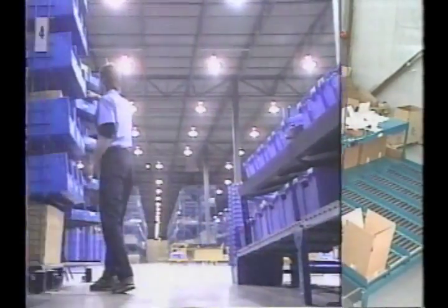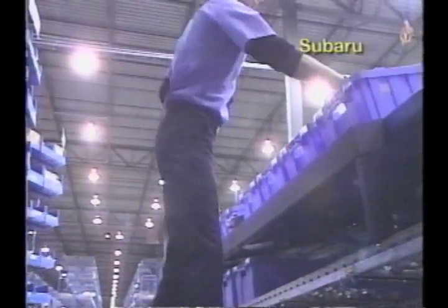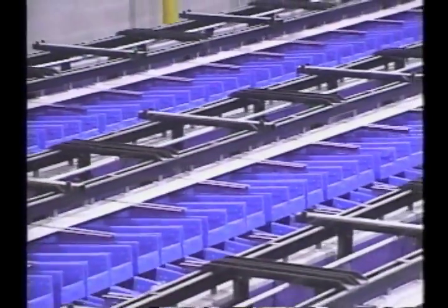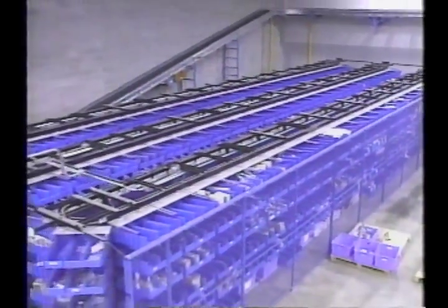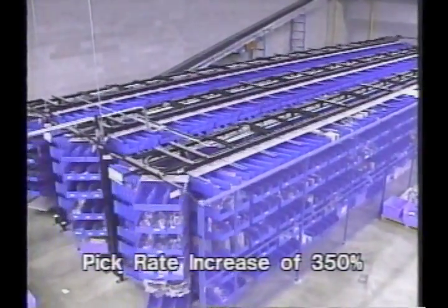This importer of Japanese autos was in need of a way to get parts to its many dealers across the country. It needed to eliminate the redundancy of the multiple distribution centers it operated. With the use of three white horizontal carousels, the company was able to halve the number of distribution centers and achieve a pick rate increase of 350%.